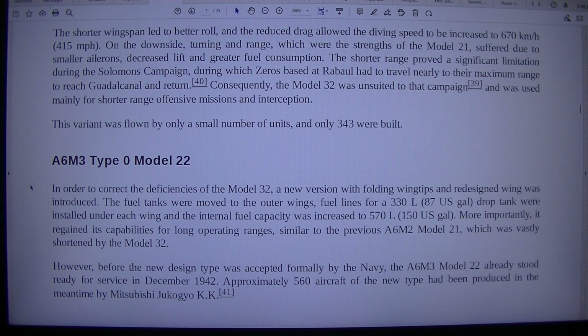However, before the new design type was accepted formally by the Navy, the A6M3 Model 22 already stood ready for service in December 1942. Approximately 560 aircraft of the new type had been produced in time by Mitsubishi Jukogyo K.K.